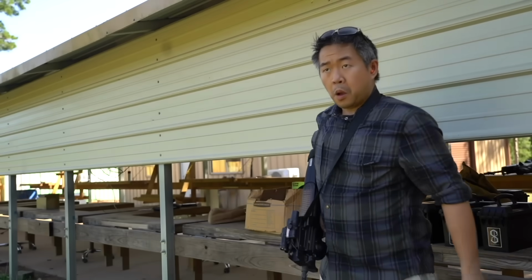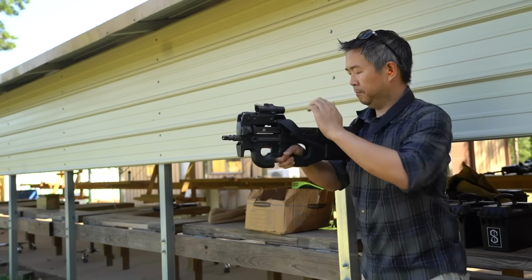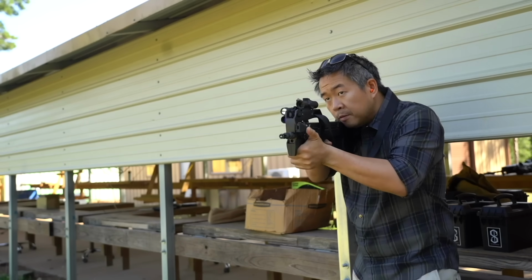This weapon is called a P90. It carries a 50-round top-loading magazine of Teflon-coated ordnance with a cyclical rate of fire of 900 rounds per minute. This is a weapon of war. It's made to kill your enemy.